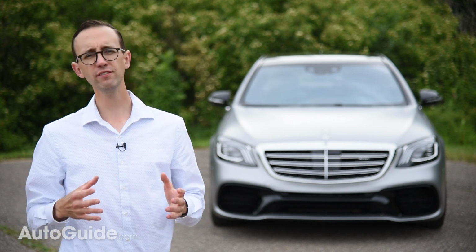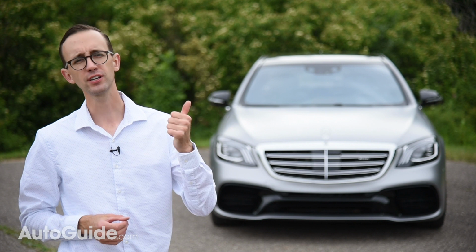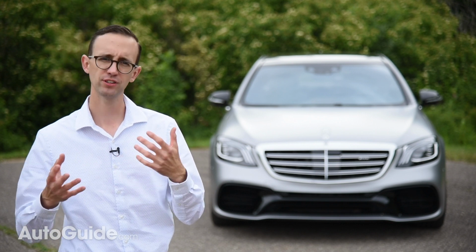On the subject of driving modes, this AMG offers 4, count them up, 1, 2, 3, 4. You get Comfort, Sport, Sport Plus, and Individual. Of course, the latter of that group allows you to adjust various vehicle parameters to your liking.